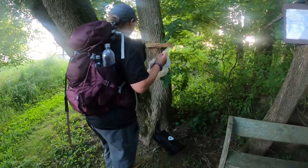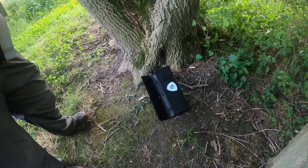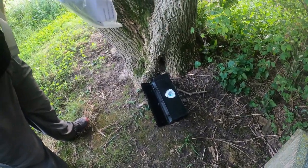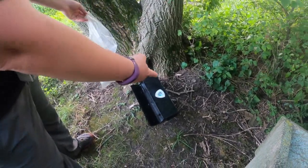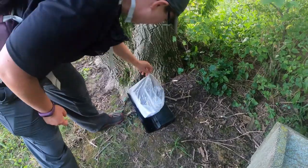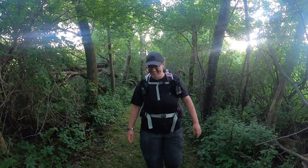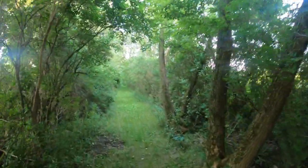Sarah, what did you just do? I thought it might be a trail journal. You broke the trail journal? It's not a trail journal. It's like brochures. You broke the brochure box? There's termites living in the box. Oh boy. Now you're going to be in trouble with the Ice Age Trail people. I thought I had found my first trail journal. Apparently not. The search continues.